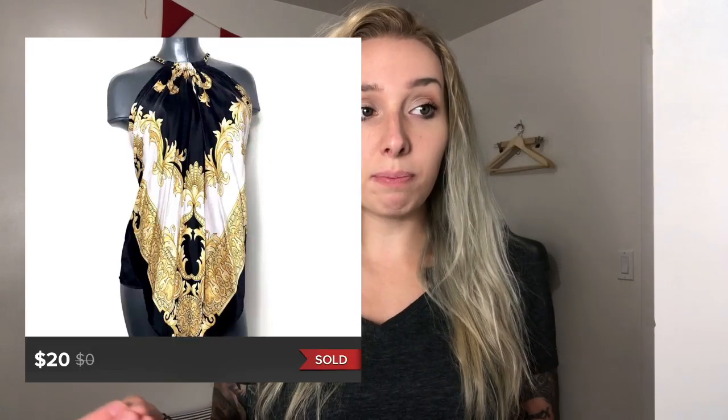So this is a Cachet top. This one was in my last haul video from the bins. I probably paid like $1 for it. It had like a wraparound bandana front.